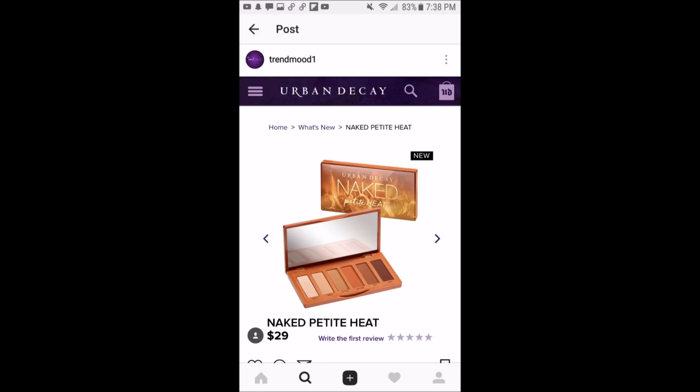Next is the Urban Decay Petite Heat palette. Now, initially I would say, yes, I'm going to get this. I love Urban Decay, though I haven't bought a lot from them recently. I really like the little palettes, and I love my warm tone shadows. This one I feel should speak for itself why I'm not purchasing it, because I have the Naked Heat.